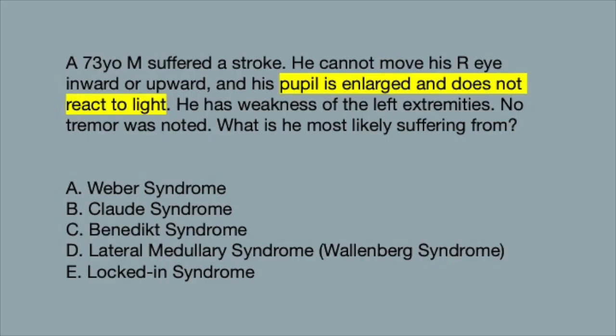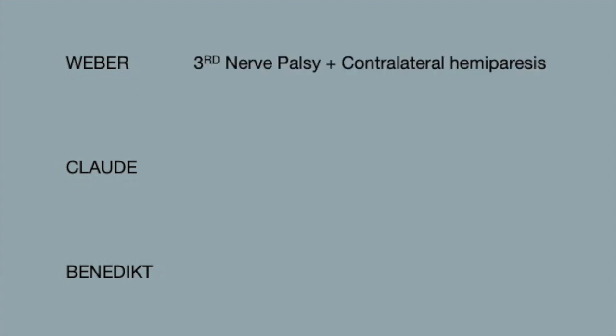Well, our patient clearly has a blown pupil. So when it comes to brainstem syndromes, we can now narrow it down to the midbrain because clearly cranial nerve 3 has been affected. So that leaves us with A, B, or C, Weber syndrome, Claude syndrome, or Benedict syndrome. Now, Weber syndrome is the most benign. It has the third nerve palsy and contralateral hemiparesis. Claude syndrome is Weber, but with the rubral tremor because the red nucleus is affected.